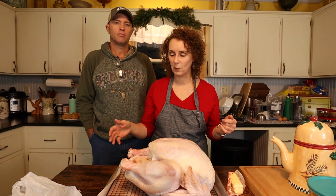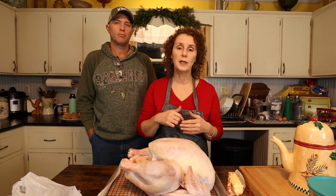I know that may sound scary to some people, but that's the way we've been doing it, and we've been okay with it. Then when you're about to put it in the oven, you smear it all over with butter, and that's it. You can add other seasonings inside the cavity if you want to, do whatever. I'll link to that article below, to that recipe, so you can see it. But it turns out really well.